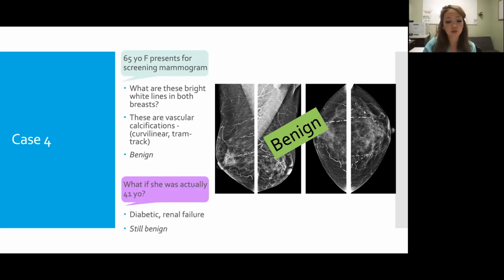The interesting thing is that if she was on the younger side, let's say 41, I would have to look and see if she has been diagnosed with diabetes or if she was in renal failure. And sometimes, we're the first person who catches that, because let's say she never wanted to go to a hospital. Let's say she had some symptoms of diabetes or renal failure, but she never wanted to go to the hospital until somebody said, hey, you need to go for your screening mammogram. So we would be the first ones to raise that question.